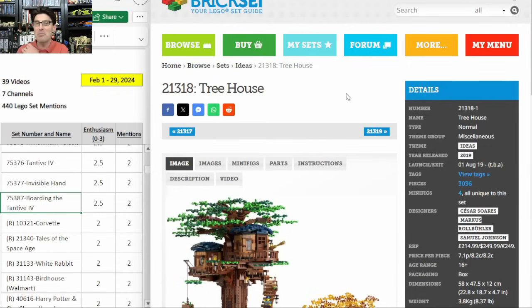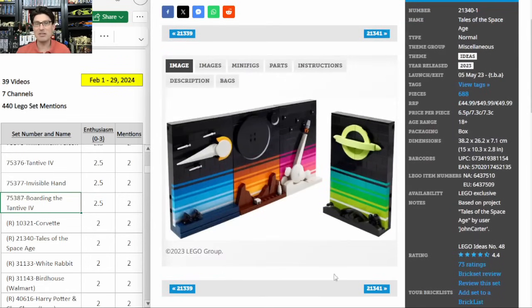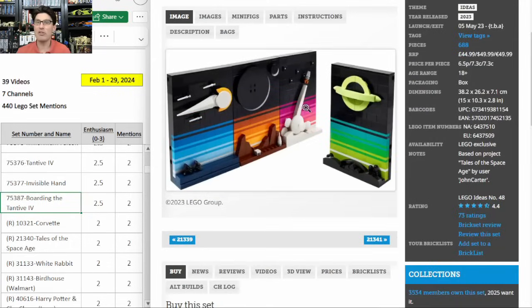My third place of the bottom 3 is the Ideas Treehouse. The only reason is because it's been out for a long time and a lot of people are hoarding it. Outside of that, it's a fantastic set, but it's just not going to be a good investment in my opinion. And then the second one that I'm not investing in from this table is the Ideas Tales of the Space Age. Again, another fantastic set.